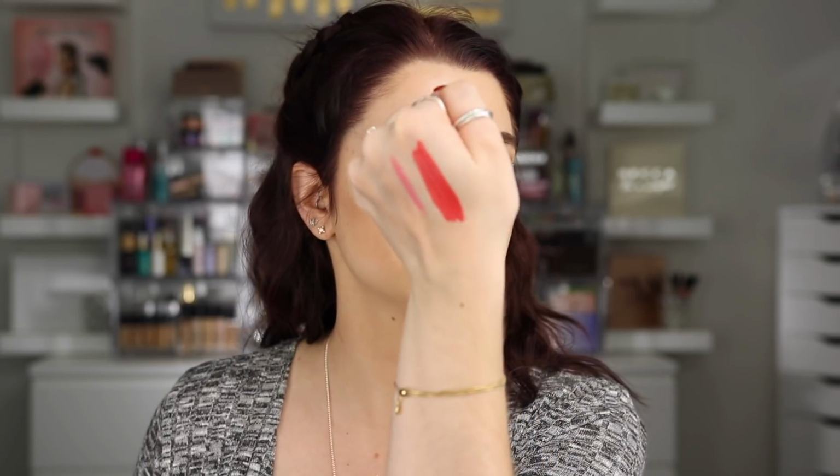I will swatch this shade, but I prefer a velvet liquid lip. That's my favorite to wear, and these just last so long on the lips. Like I said, here is a swatch of that. They're so, so comfortable. This is one of the most comfortable liquid lipsticks that I have in my collection. They're not drying on the lips. They don't break apart really weird. They last really well when you're drinking and eating, things like that.